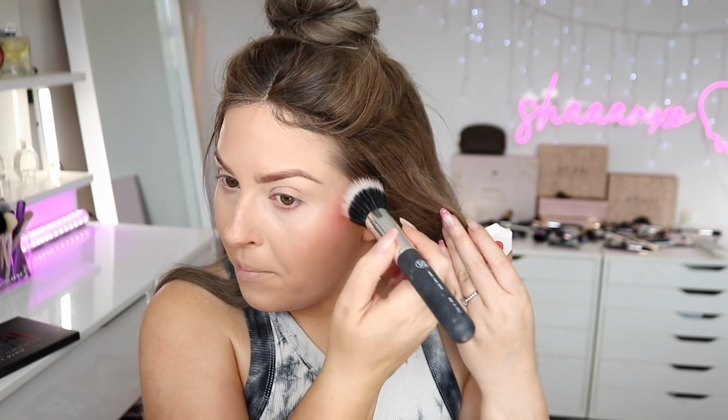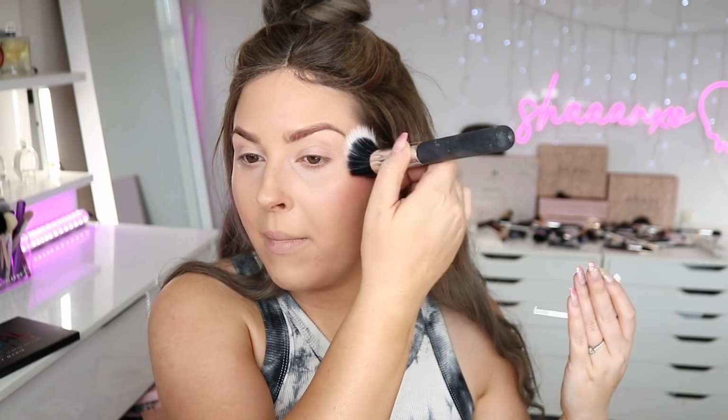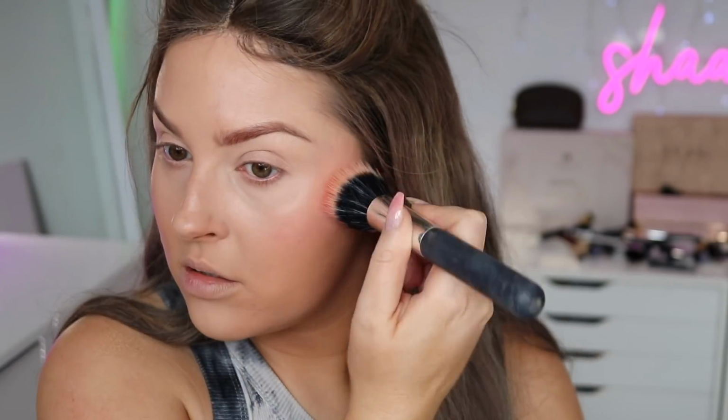This is a dense fiber brush, and I'm just going to take a small amount of this, and it's actually really pretty. Oh my gosh. If you like that MAC blush I've been using lately, the MAC Play blush or whatever it's called, but you can't find it, this is probably a good color dupe. I'm adding a fair bit because I am going to powder on top of this. It's such a pretty color.